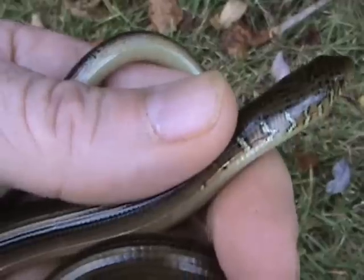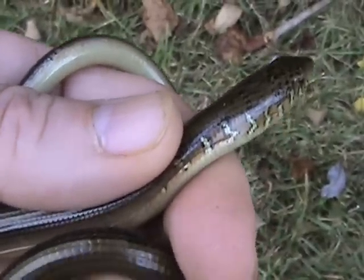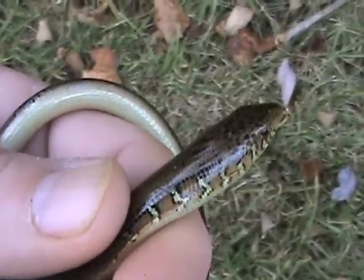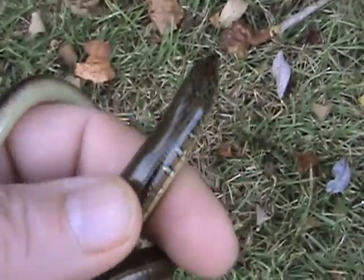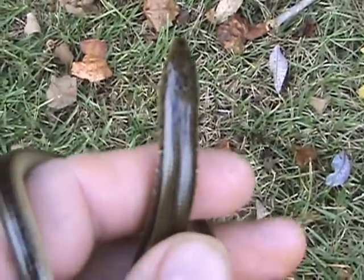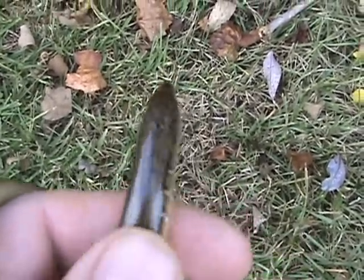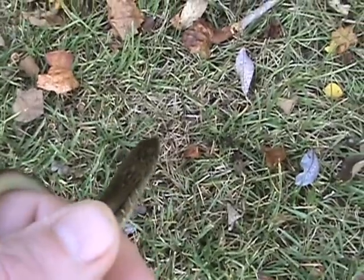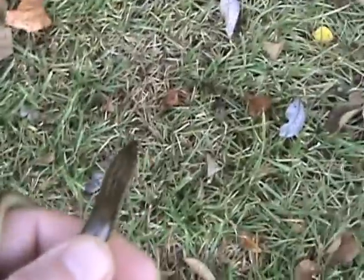I'm going to go ahead and let this one go. I just think this is a gorgeous little lizard here. And it actually looks like a snake to most people. But they're really unique with their tail breaking off and them having ears and being able to blink. They're a really unique animal. I'm going to go ahead and let him go where he can get up out of the way.